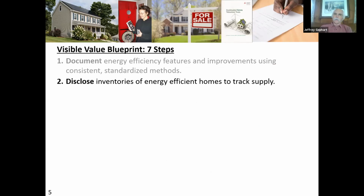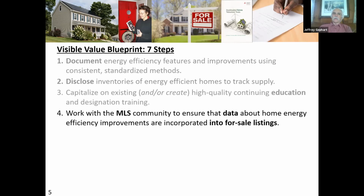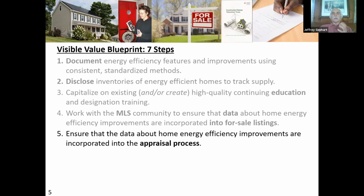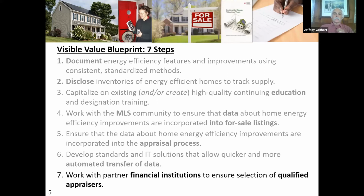Why would a realtor or an appraiser or a lender really care if there wasn't an inventory of such homes? So on the efficiency side, we've got to disclose those inventories. The 7 steps include capitalizing on existing high quality continuing education and designation training, and working with the MLS community to ensure that data about home energy efficiency improvements are incorporated into for sale listings. And we've got to ensure that the data about home energy efficiency improvements are incorporated in the appraisal process as well. We really need standards and IT solutions that will allow quicker and more automated transfer of efficiency data. And we certainly want to work, and are doing so here today, with our partner financial institutions to ensure the selection of qualified appraisers for high performance homes.